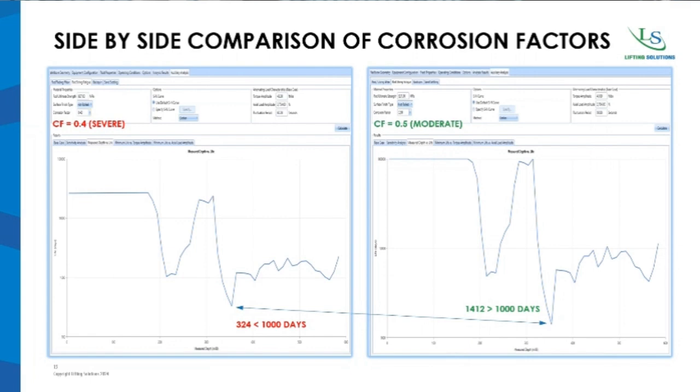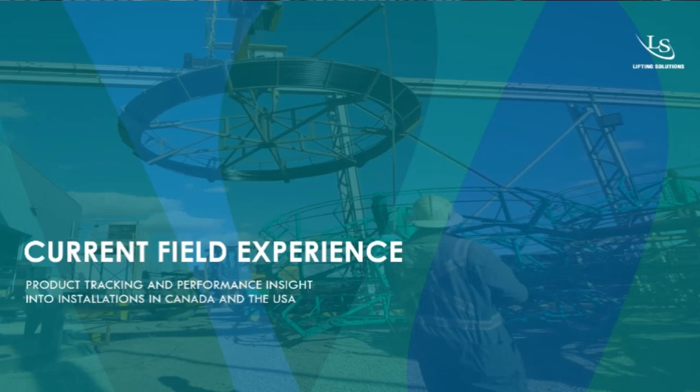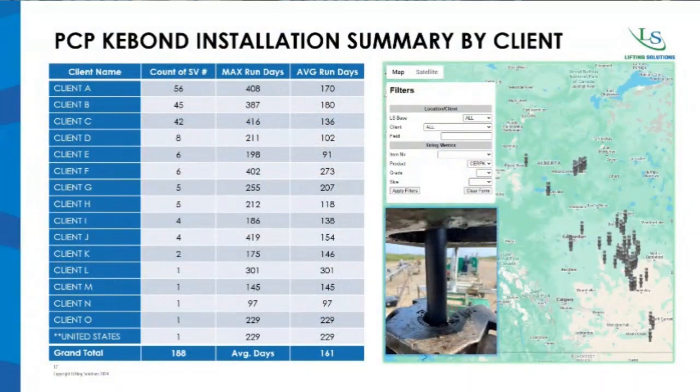The effect and extent of corrosion in the oil and gas industry is far-reaching. We have now completed hundreds of installations in Canada and the US, primarily in PCP applications. Here is a summary of PCP installations currently sitting at 188, with insight into the current maximum run days and average run days by client, along with the total number of installations and average run days for all strings.